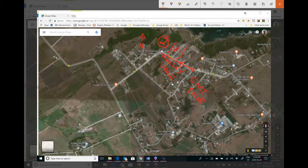Hillview, but it wasn't always called that. We knew it as Nancy Grancy Hole, and it was named so after, you see this little green patch here? That is called Nancy Grancy Hole.